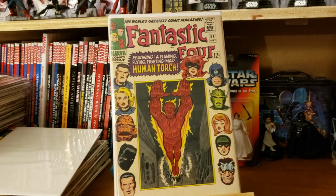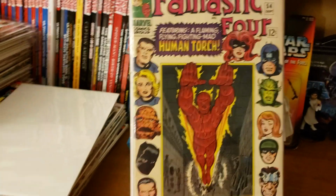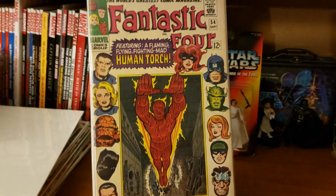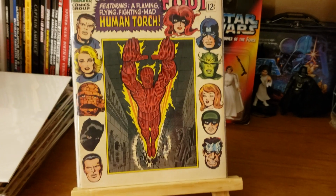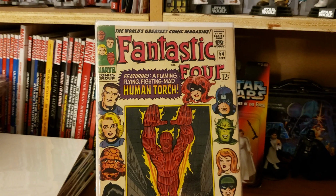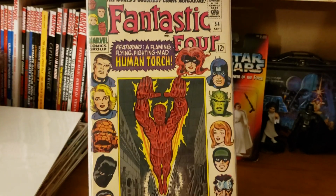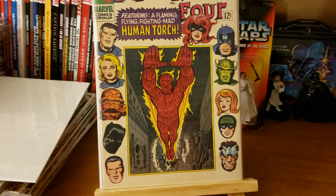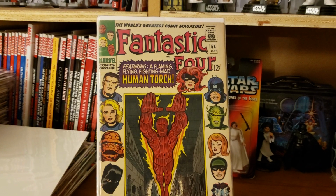And this book is in really nice condition for a white cover. I love my covers to be as white as possible, especially with older books. This is definitely at least a fine plus. I haven't taken it out of the bag yet, but it is nice. And I love this cover. For those that follow, you know that I love covers that have any sort of frame around it. So to have a nice white background with the frame showcasing the main portion of the artwork, super sweet. So yeah, Fantastic Four number 54.